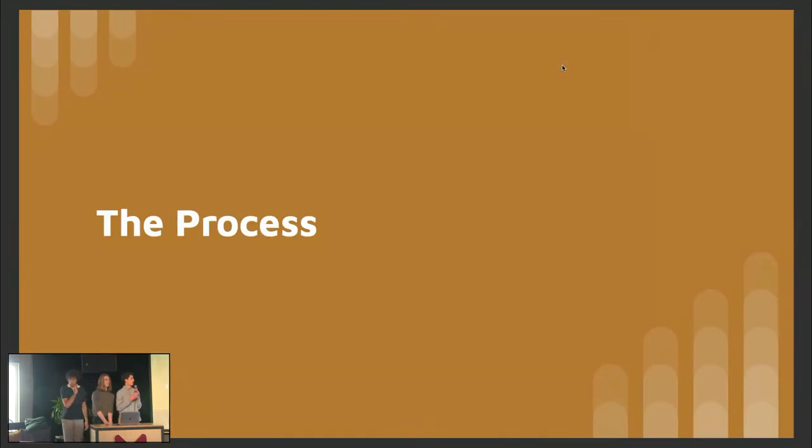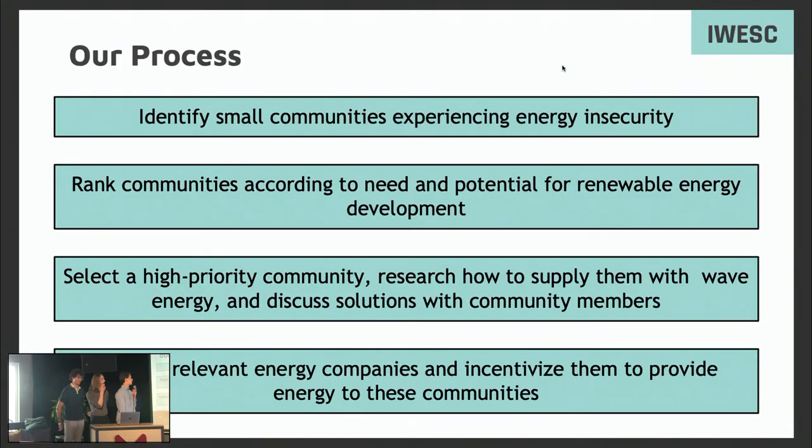Okay, so I'm just going to outline our process really quick. First, we are going to identify a bunch of small coastal communities that are experiencing energy insecurity, and then we will rank those communities according to their need and potential, like how easy it is to implement renewable energy, such as wave energy, in those communities. So that is our process of making our priority list.